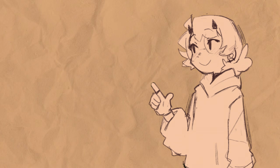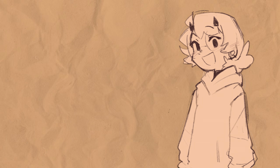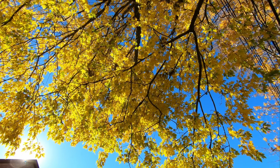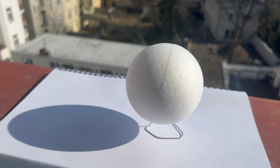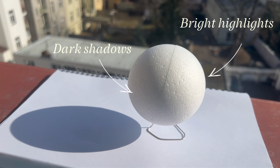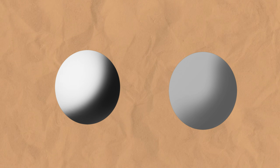Here's the bare basics I think it's important to be able to grasp before moving on to the whys and the hows. Let's talk about lighting sources. This is very simple. This is where the light comes from. The sun is our strongest natural light, delivering direct, intense rays that create sharp highlights and high contrast shadows. In simple terms, this means that the shadow is dark and the highlight is light. Here are two examples, one with high contrast and one with low contrast.